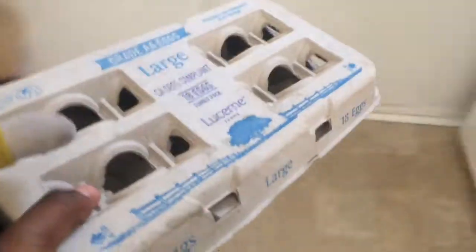I'm gonna just put this back where it came from, back to the chickens. Why don't this thing shut? You know what? I'm gonna just put it back in the kitchen. I mean, the refrigerator. Wow, I gotta close this.